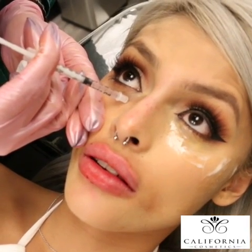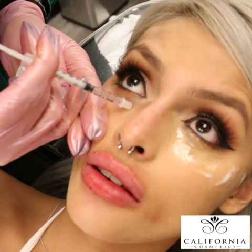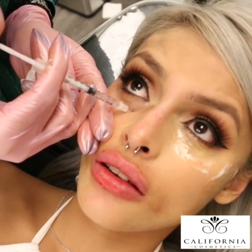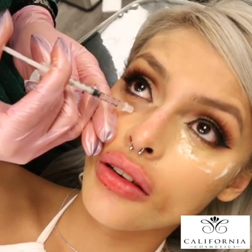Here we're treating her under eyes with Voluma. This is going to help minimize hollowness, and also it's going to help with the under eye darkness that she's experiencing.